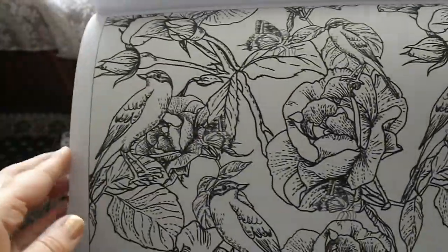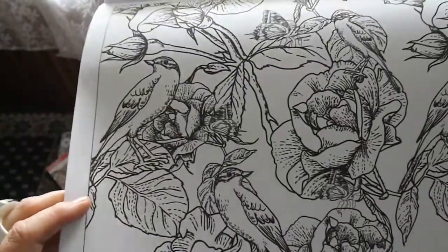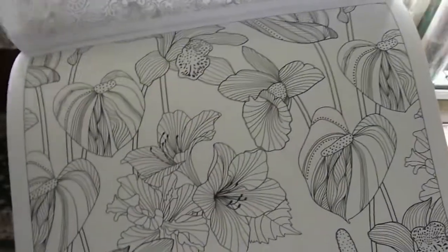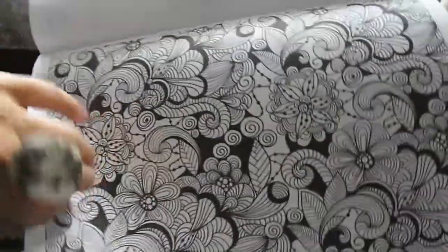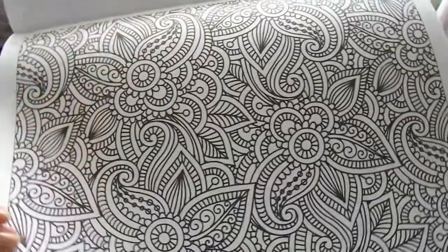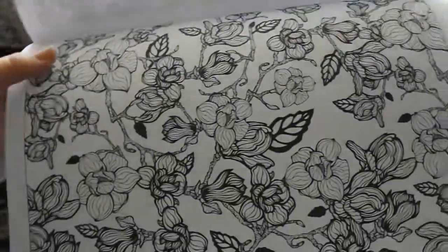Oh, there's one with birds. That's quite sweet. Birds and roses. More little butterflies. Sort of a paisley pattern. There's quite a lot in this book, though. You get quite a lot for your money.